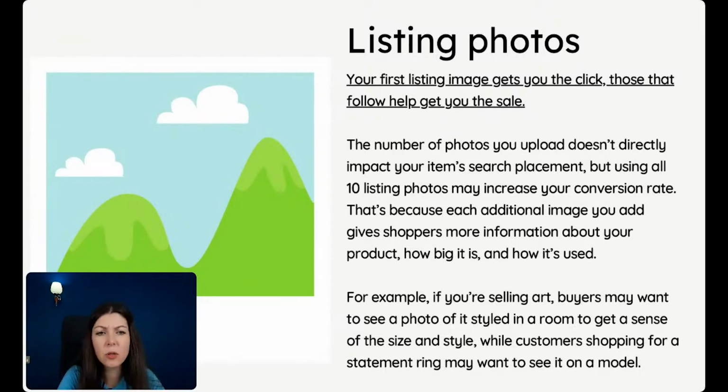The number of photos you upload does not directly impact your item's search placement, but using all 10 listing photos may increase your conversion rate. That's because each additional image you add gives the shopper more information about your product: how big it is, how it's used, how it's packaged, how it's produced. So it's very important to use as many photos as you can.